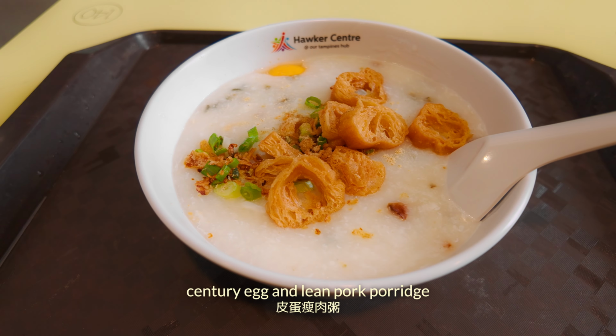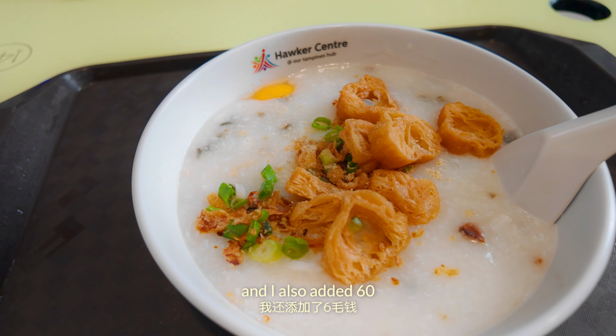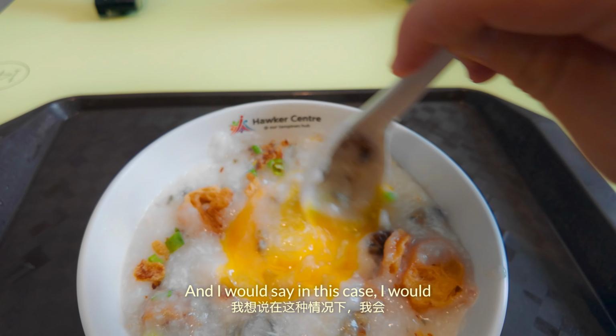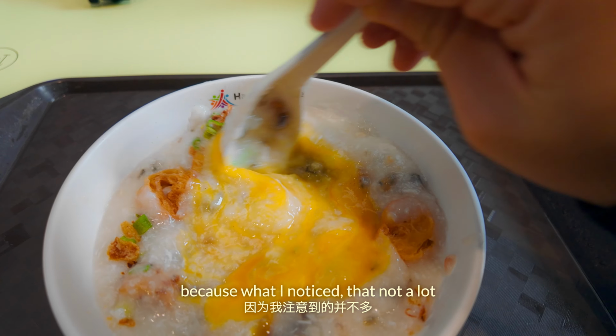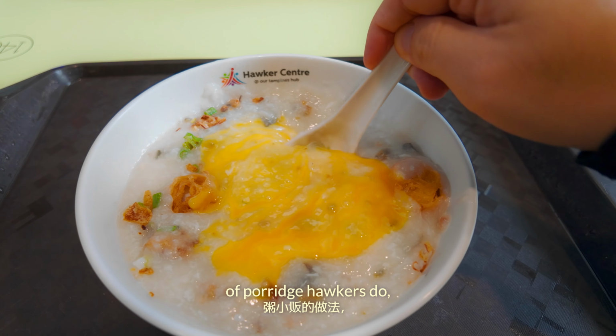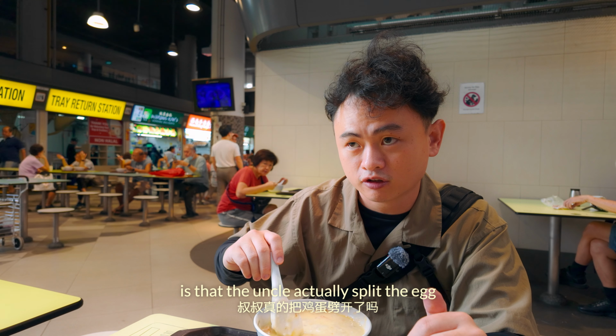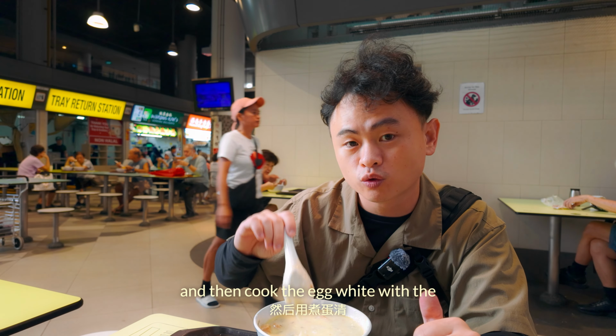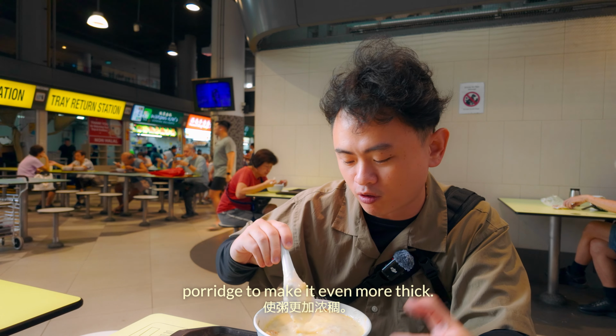So I ordered the century egg and lean pork porridge, and I also added 60 cents for the add-on egg. And I would say in this case, I would recommend getting it because what I noticed that not a lot of porridge hawkers do is that the uncle actually splits the egg white and egg yolk, separates it, and then cooks the egg white with the porridge to make it even more thick.